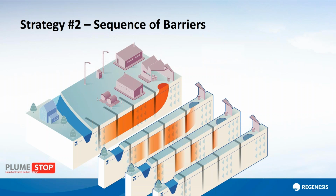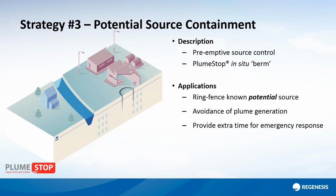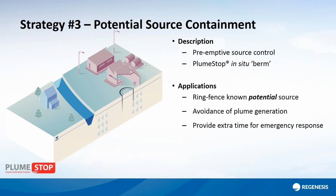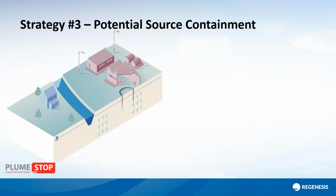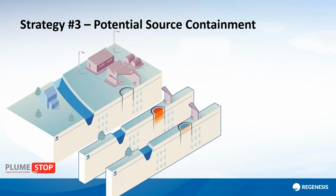In a third strategy, it's kind of a unique idea. It's more of an emergency response or preemptive type control. If there's a place where there might be a spill, or even if a spill just happened, you can potentially use PlumeStop here to contain it so it doesn't even develop a plume. In this case, you can see here's your spill, and as it would typically start to move down and create a plume, it's now contained within that barrier that you put up around it.